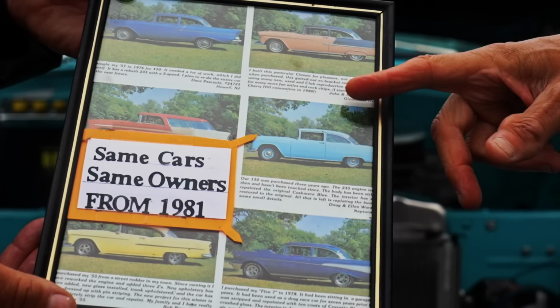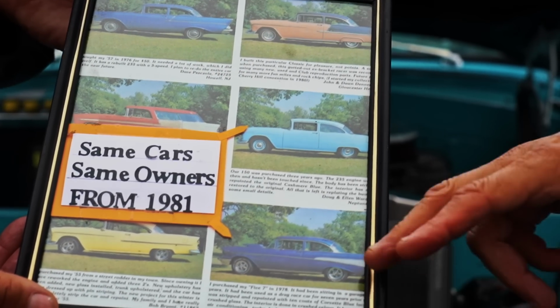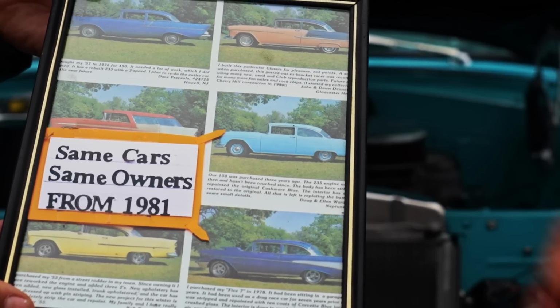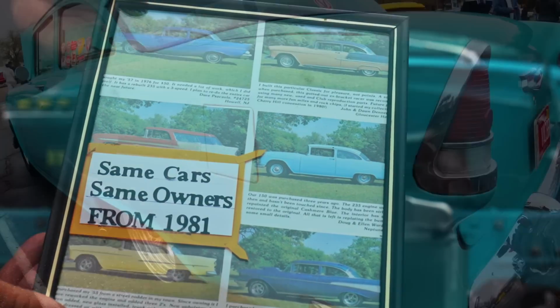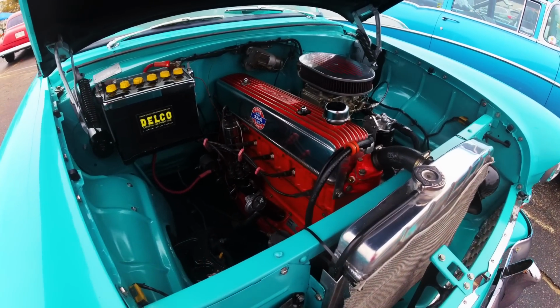We were in a club, and we ended up in a magazine, a national magazine for the National 55, 6, and 7 Club. And this was a feature article. And so basically, these cars have been together, like I said earlier, for many, many years. But they haven't been together physically since probably the early 90s. But this was a cool article back, 43 years ago.